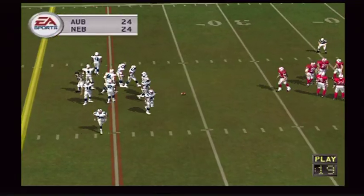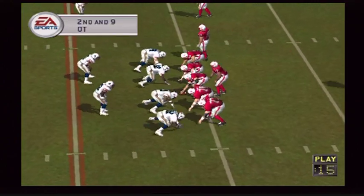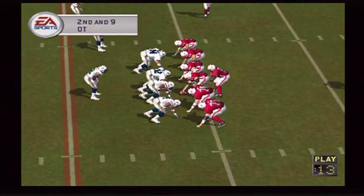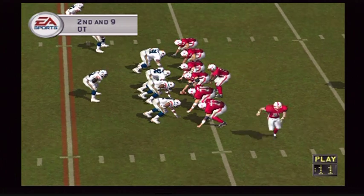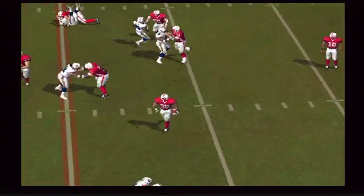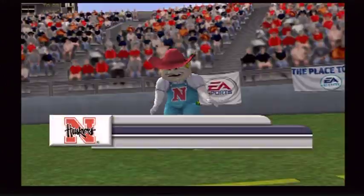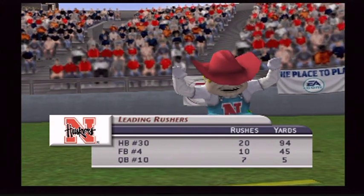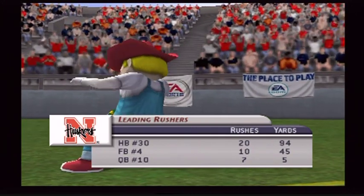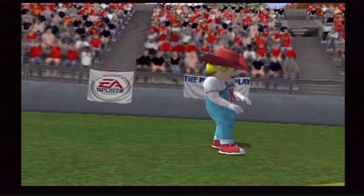It's 2nd down and 9 to go. Ball on the 24. The Cornhuskers come out in the ace formation. Number 30 on the give. Makes a move. Number 52 brings him down at the 13. That was a nice run. Well, he did a nice job of keeping his feet moving. Good, solid run. That one's worth another look.